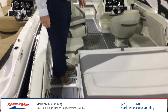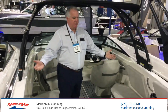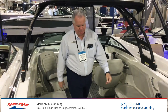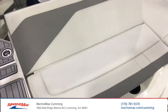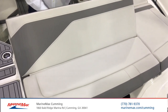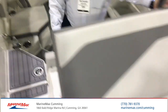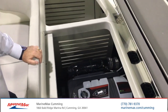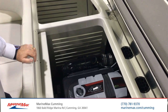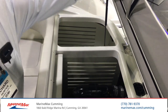And once you're in, you can start seeing all the different features on it. The boat does have a rear-facing seat, very easy to operate. As well, you can lift the hatch to get easy access to your 4.5 liter, 250 horsepower Mercury motor. You have additional storage off on the starboard side.